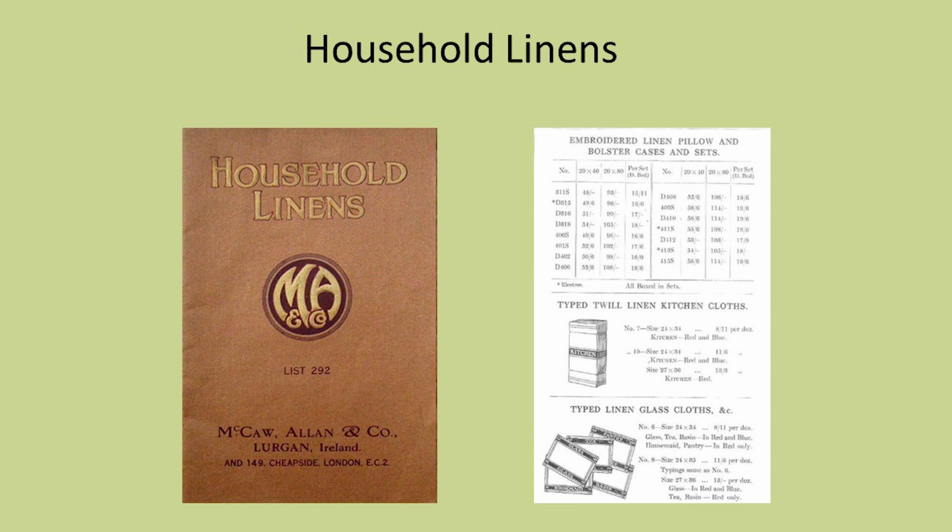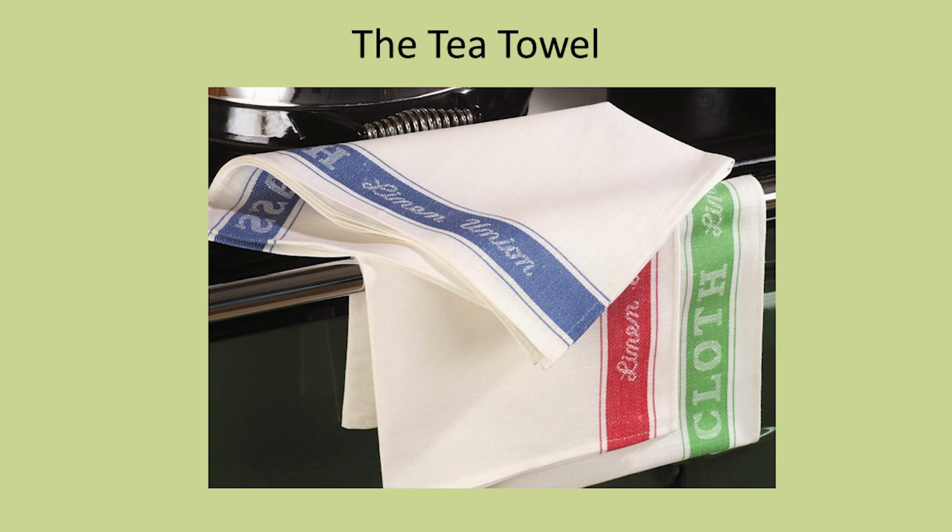And I think what's quite interesting with the bottom listing is that it tells you you can have a glass cloth, a tea cloth, a pantry cloth, a basin cloth, a housemaid cloth. And this would actually have been woven in along the coloured border. So there was no mistaking which cloth you used for which thing. And that's 1929. These are actually part of the household linen collection this year for Samuel Lamont, McCaw Allan now being part of the Samuel Lamont Group.